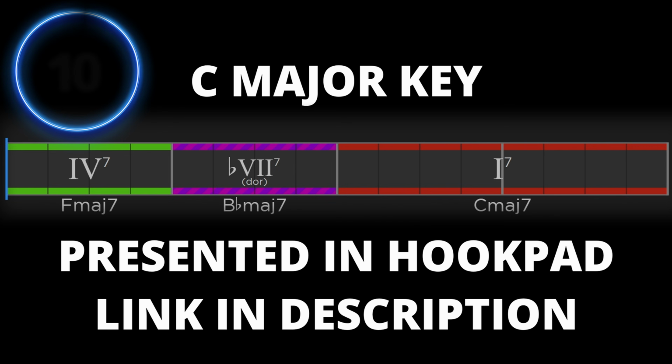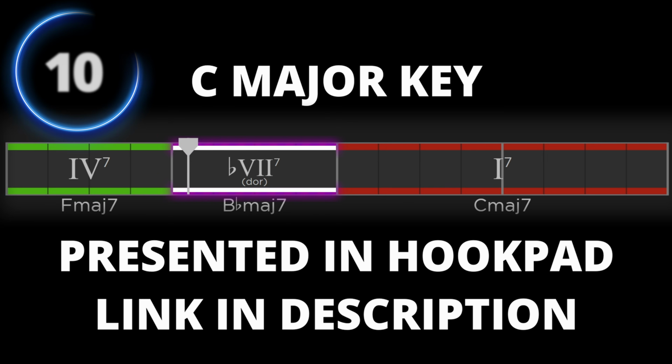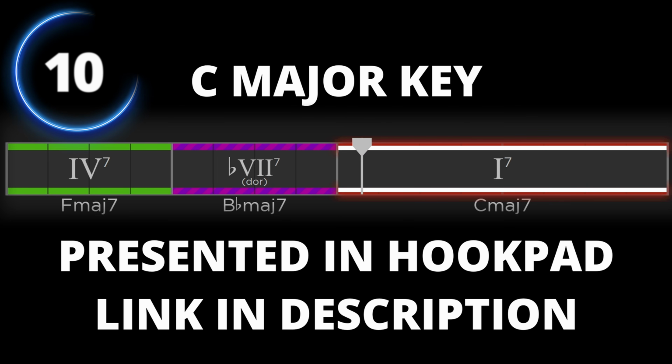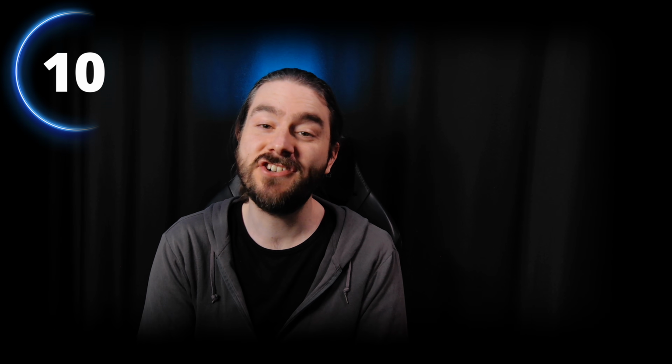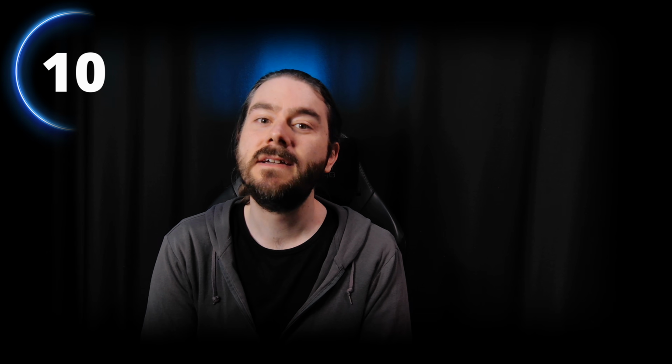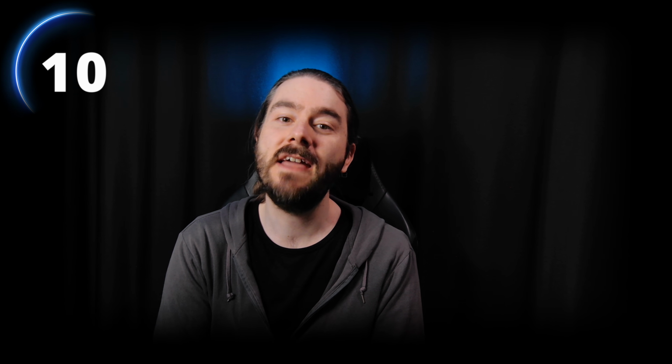Next up at 10 is 4 major 7th, flat 7 major 7th, 1 major 7th. This progression introduces the interesting flat 7 chord. This is a common technique to repurpose the dissonant diminished chord that is played as the 7 chord in major keys. You take the root note of the 7 diminished chord, drop it by half a step and construct a major chord from this new root. Here it is played as a major 7th chord.